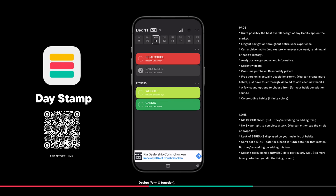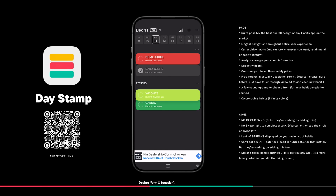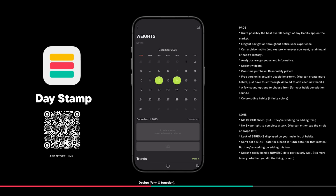Now notice, if I take weights, I cannot drag it. Wait a minute. So let's do a little experiment here, actually. If I take weights, I can actually drag it out of fitness into the undisclosed group. And if I go to the 12th, it's still showing up in the same spot. Now, what I wonder is, if I tap into the weights habit and go to edit, will it have removed it from the group?